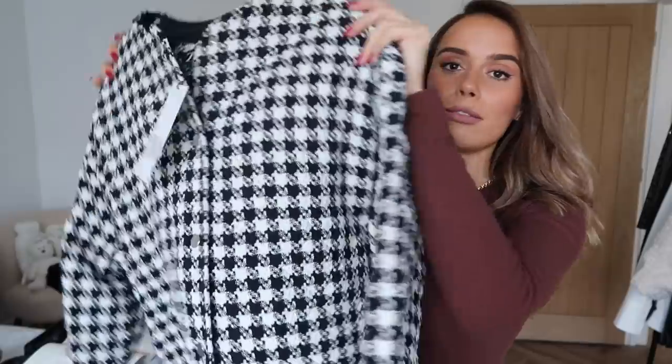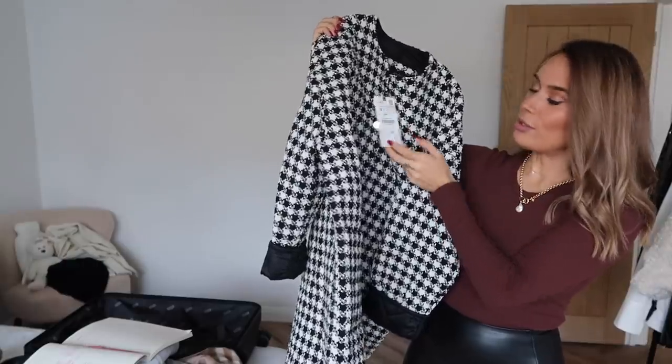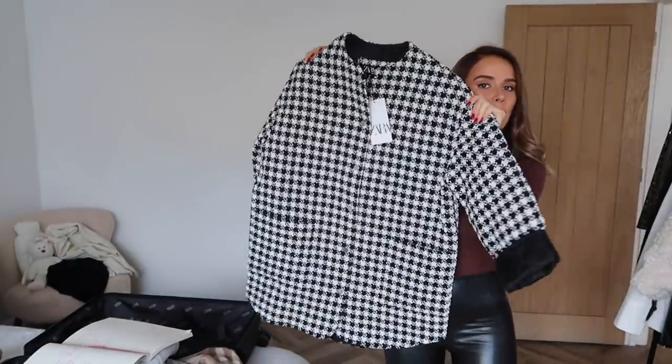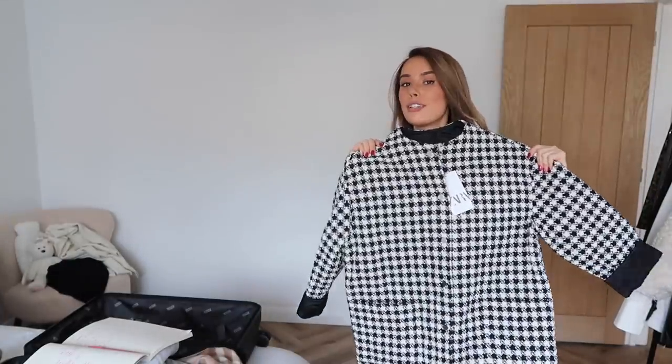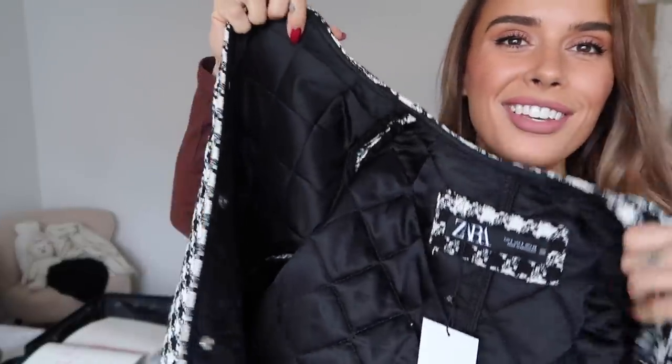So jacket number one that I picked up from Zara is this gorgeous little one. I got it in a size small. It was $59.99. It's actually quite thick. It's longer than I was expecting it to be, but I think it could be okay. On the inside, it's quilted. I think it's so cute. This is really not going to do it justice, but I think it's so cute.